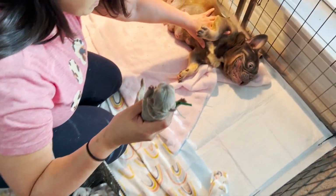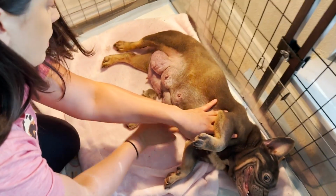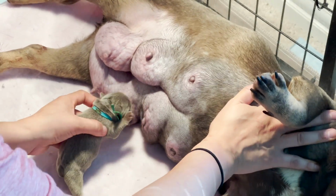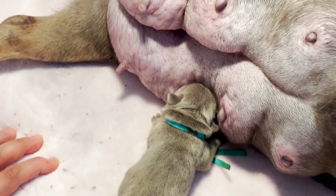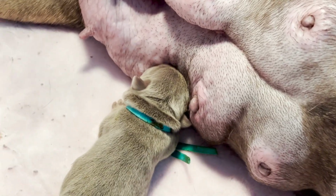So I'm going to take this puppy, let her see it, and then place the puppy right on the nipple. I want the puppy to find the nipple on its own. Sometimes it needs a little help, so I will guide the puppy. And you see the puppy starting to latch and starting to suckle. That is what I'm hoping all the puppies will do.